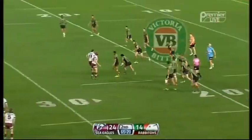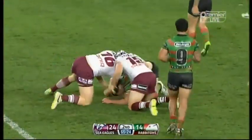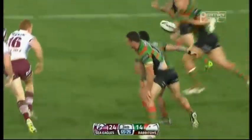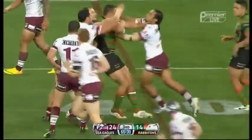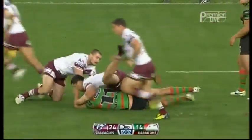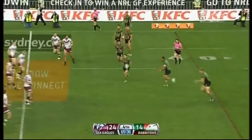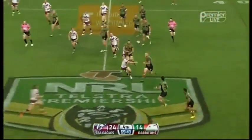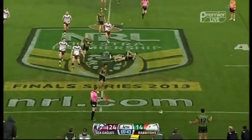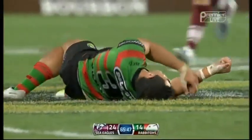Brett Stewart put that kick through there. I can't believe I asked his coach Jeff Tooby whether he was concerned about the lack of run he's done, Brett Stewart. He's been the best on the field tonight. Sam Burgess stepping away from Steve Matai.